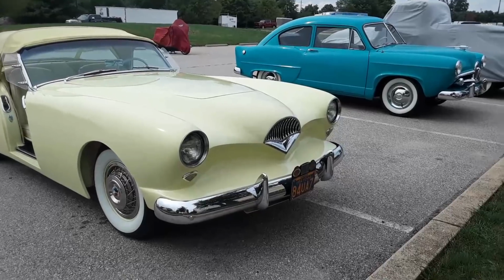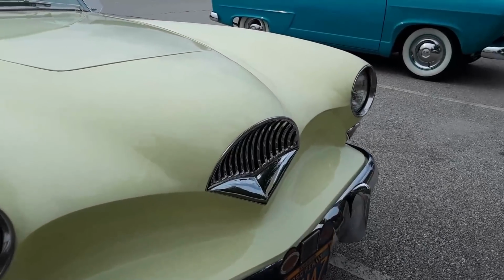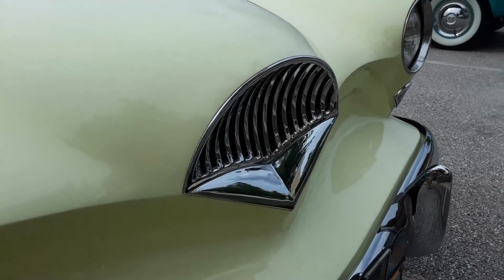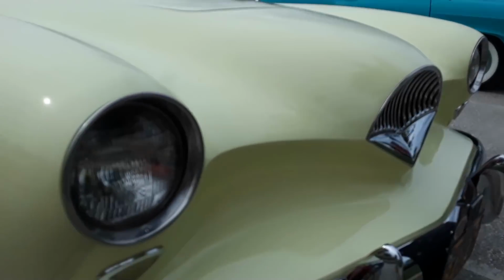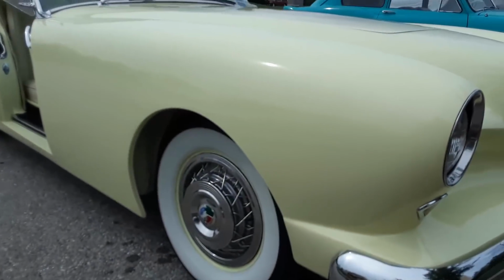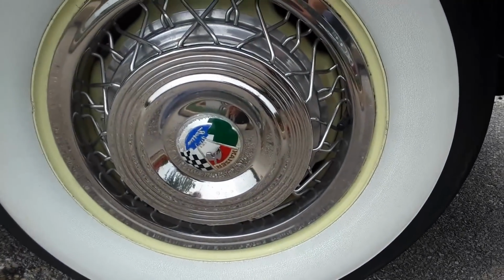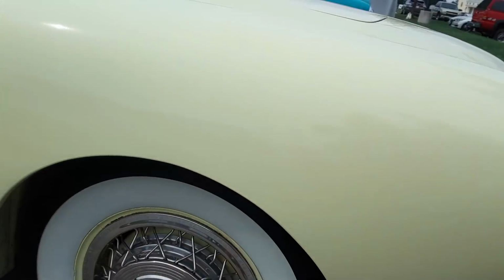Check this out. This is just so cool. And there's a couple reasons why I want to shoot this car. I always love the kissy grille with the turn signals mimicking. See the Kaiser Dragon hubcaps, the emblems over there.